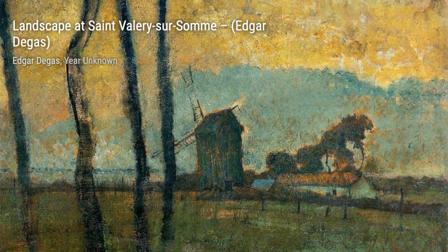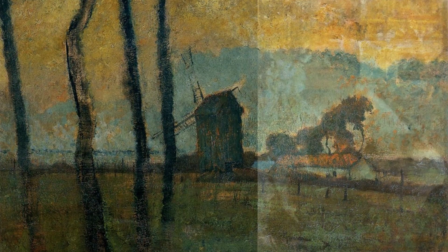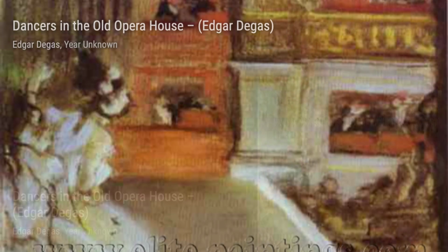Now, we have Dancers in the Old Opera House. Degas brings us into the world of ballet, capturing the elegance and strength of the dancers as they gracefully move across the stage. In Dancer at the Bar, Degas focuses on the individual dancer, showcasing the dedication and discipline required to perfect their craft.